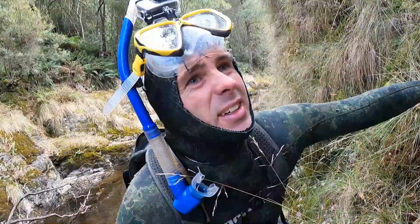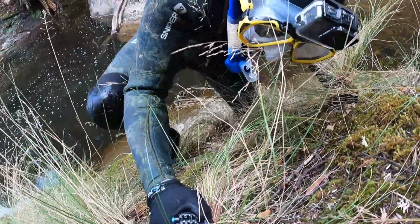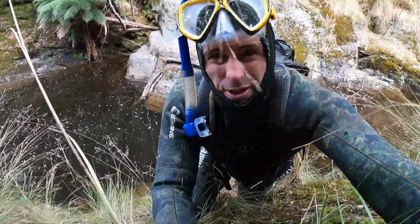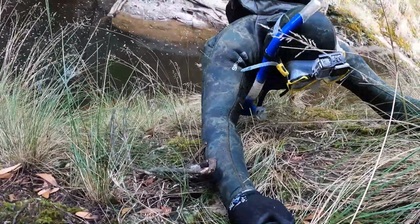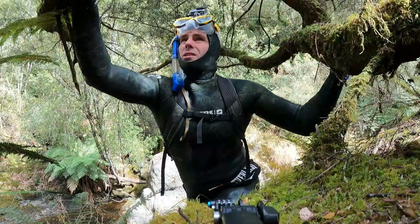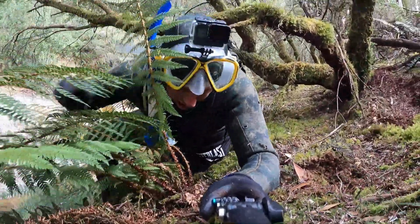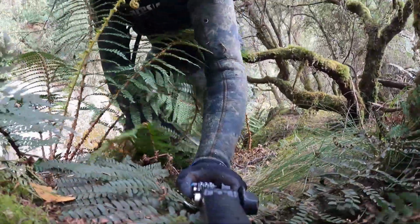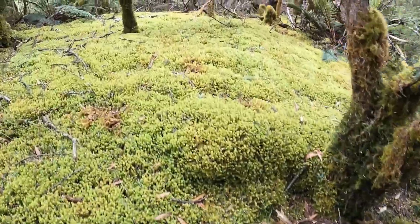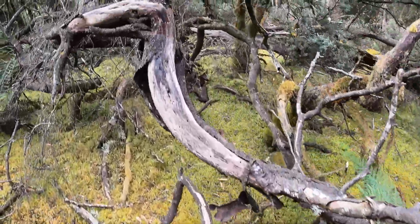Probably easier said than done. It's a death trap, this place. It's just slippery rock with a bit of scrub on top. Nothing much to grab onto. Easy do for gold. Woo. At least the scrub up here is not thick. That's a bonus. Not too thick anyway.